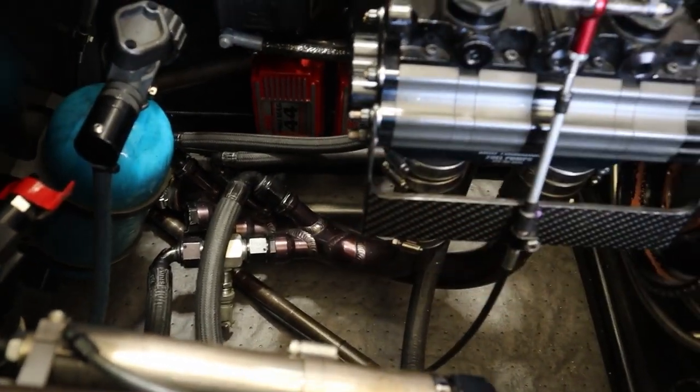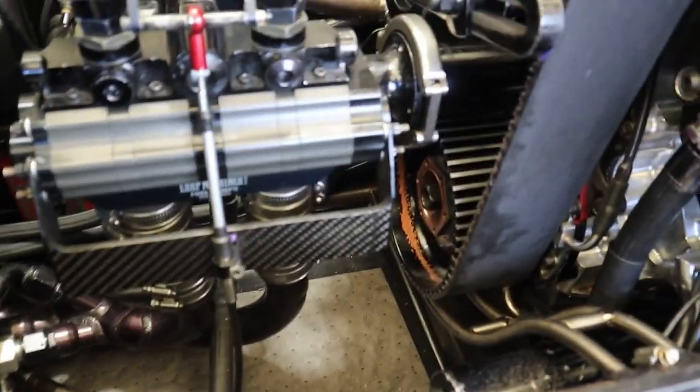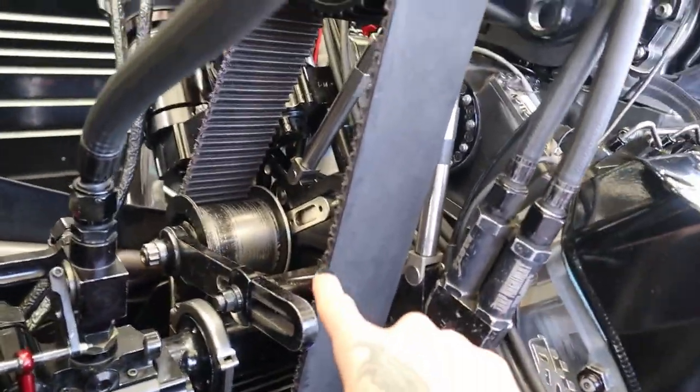Look at the size of these fuel lines. That's fuel. Two-inch fuel lines. Oh my god. Look at the size of that boat.